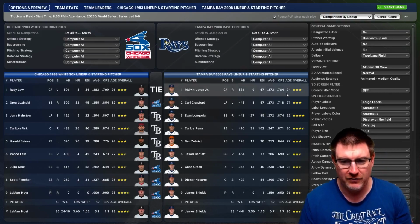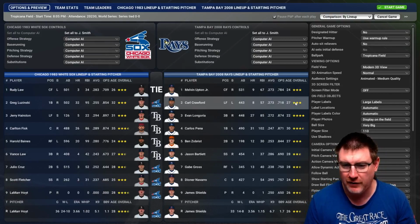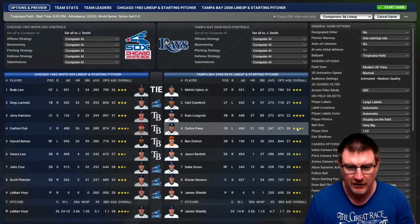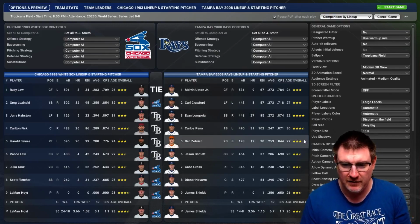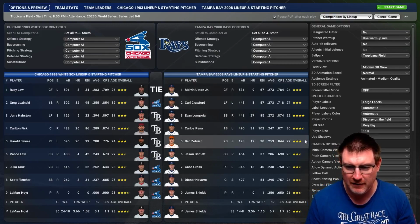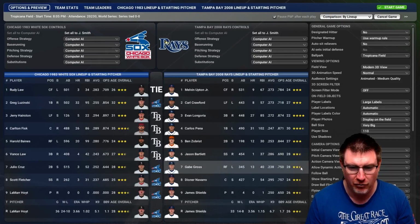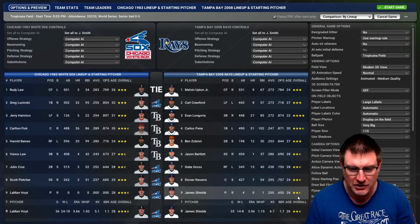And then the 2008 Rays is led off by Melvin Upton Jr. in center field, Carl Crawford in left field bats second, Evan Longoria is at third base batting third, Carlos Pena at first base cleans up, Ben Zobrist, who we've seen before in this series, bats fifth at second. It is Jason Bartlett shortstopping at sixth. Gabe Gross in right field bats seventh. Dioner Navarro, I've never seen the name Dioner before, catches at eighth, and James Shields is going to be the man on the mound.